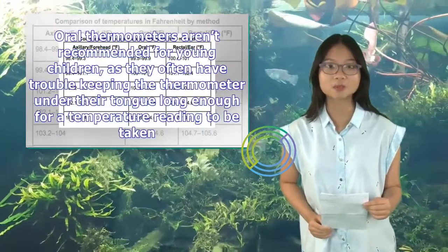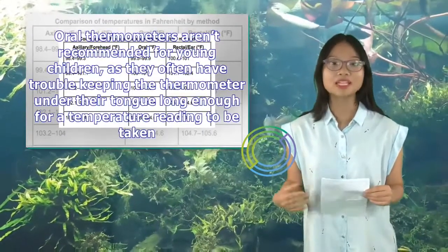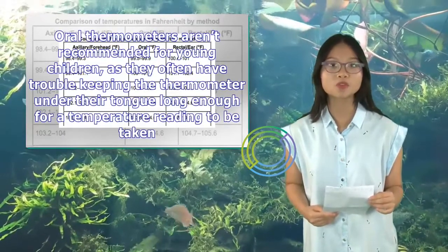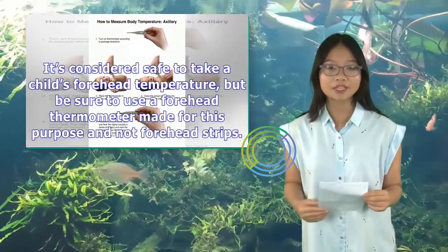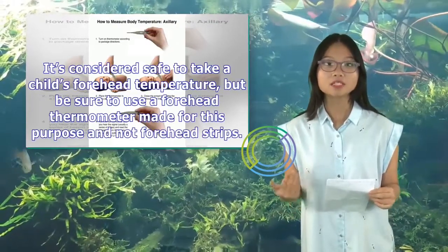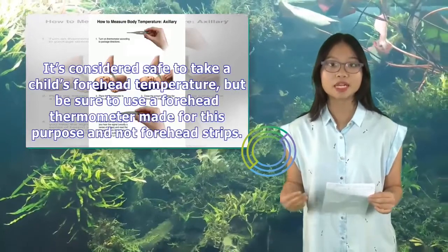Oral thermometers aren't recommended for young children, as they often have trouble keeping the thermometer under their tongue long enough for a temperature reading to be taken. It's considered safe to take a child's forehead temperature, but be sure to use a forehead thermometer made for this purpose and not forehead strips.